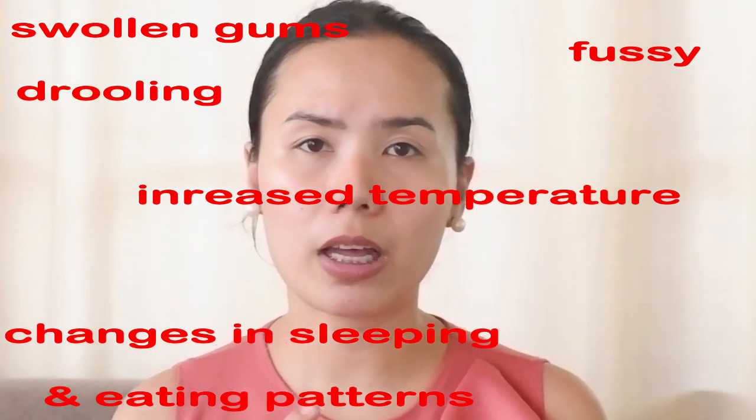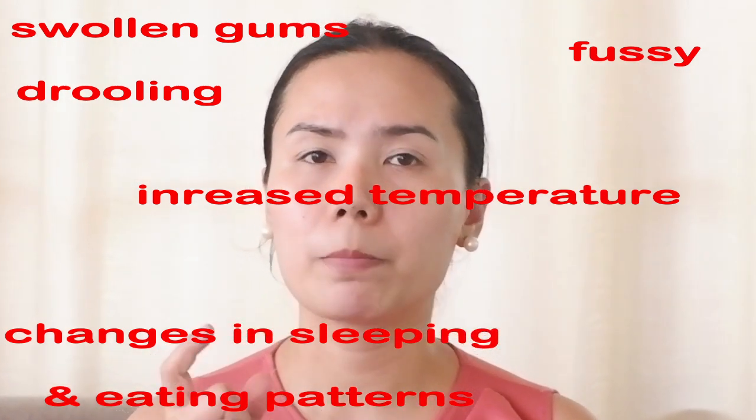Well, take note of the words that I used there, slight increase in your baby's temperature. That means that your baby might experience a low-grade fever. A fever of more than 38 degrees Celsius is not anymore related with teething. Always remember that every child is different, so your baby might experience or might not experience all of these signs.